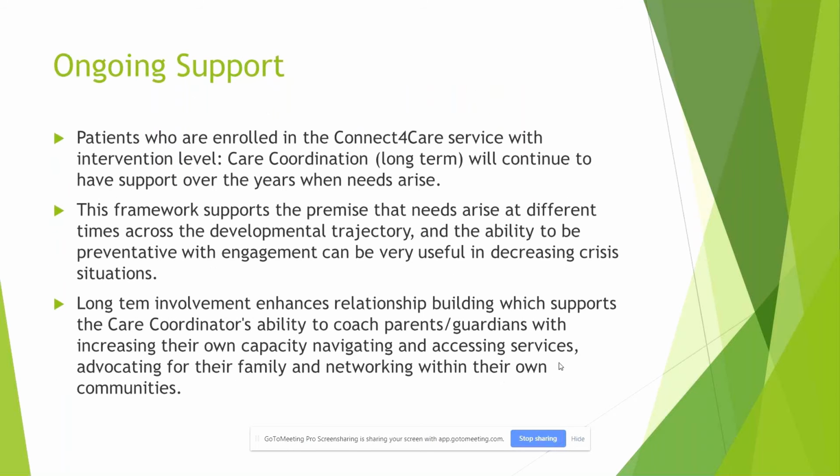In terms of ongoing support, patients who are enrolled in the Connect for Care service will continue to have support over the years when needs arise. This framework supports the premise that needs arise at different times across the developmental trajectory, and we want to be preventative so that we're decreasing crisis. We want to be able to plan for the right assessments at the right time.